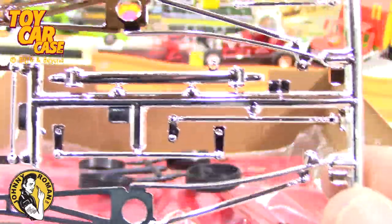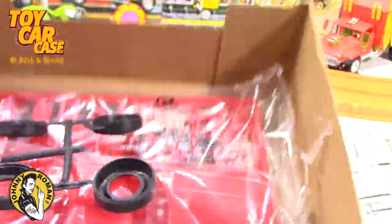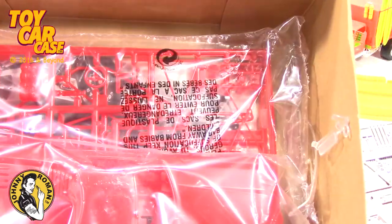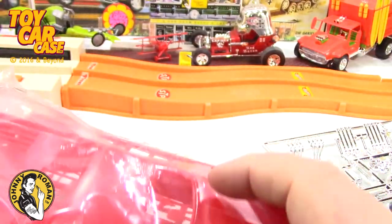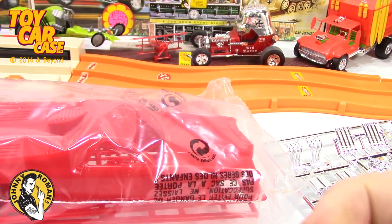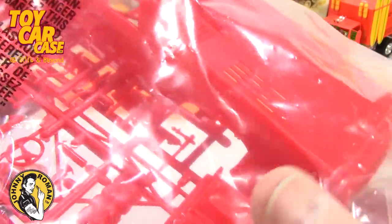Here's the chrome tree. Again, some of these kits can get really detailed. Man, it is well worth any time you spend putting it together. Don't smash them, don't get mad. Angry, take your time if you got a hot head. Back off, back away. Let me tell you, speaking from experience here. Oh, here's the glass. Fumbly fingers. So cool. Doesn't it make you want to get out the tester's glue and just start gluing this baby up? Get some tester paint. Look at all those details.